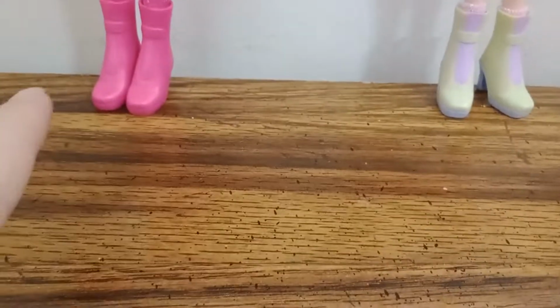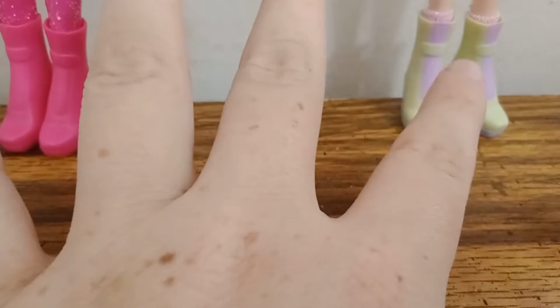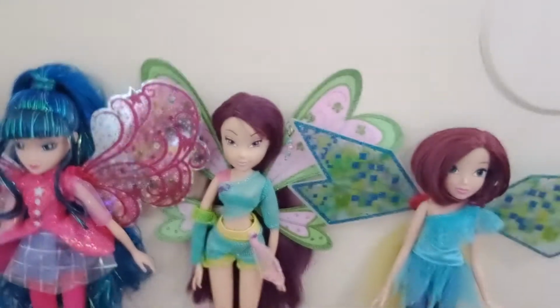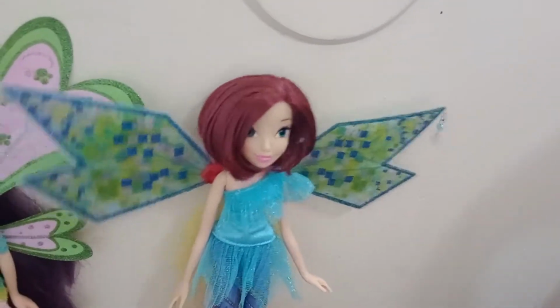And then if we look at Musa and Roxy, if you look at Musa's shoes and Roxy's shoes, you can tell they are definitely the same exact boot mold. Except Musa's is one solid color, which is red, and Roxy's is three different colors: a more pastel green, a pastel pink, and then the lavender sole. So, yeah. Another thing is, new Witty and season 8 Witty have the Jakks Pacific mechanism where they can flap the wings from the back.